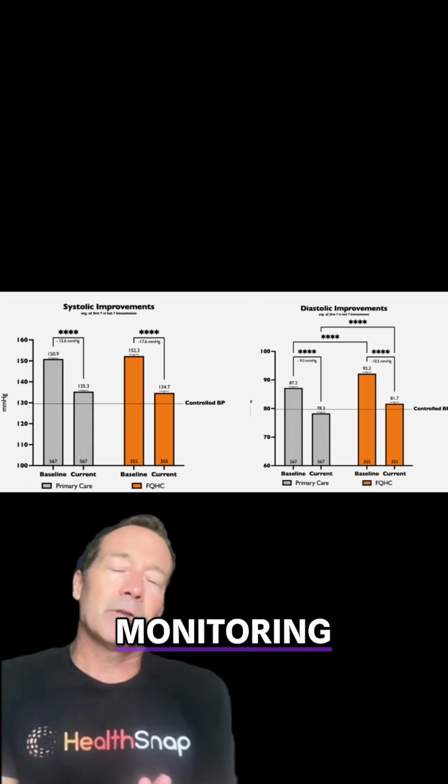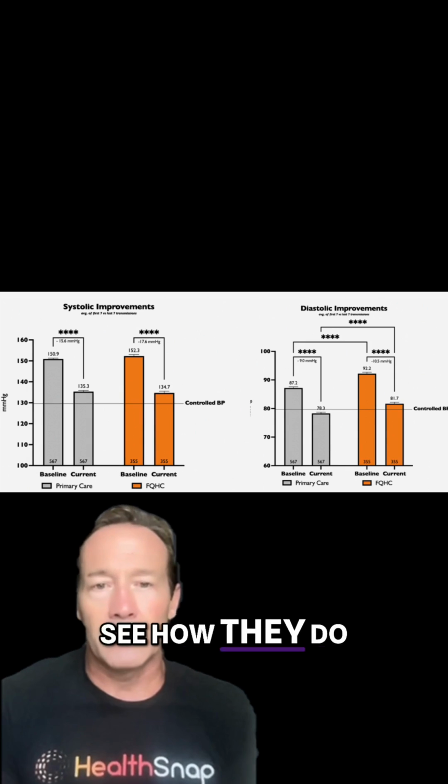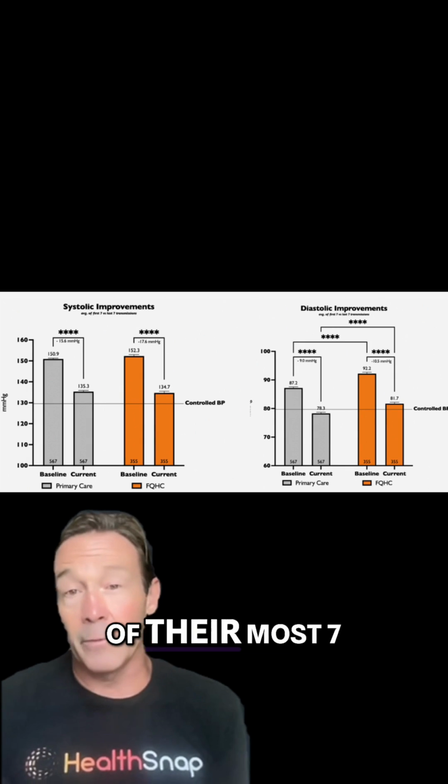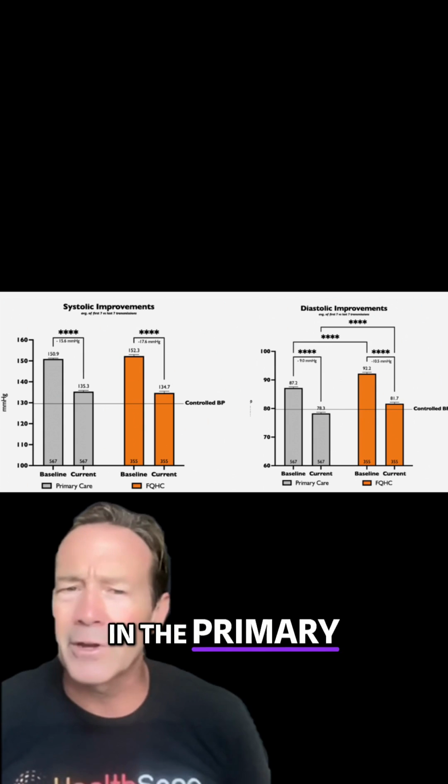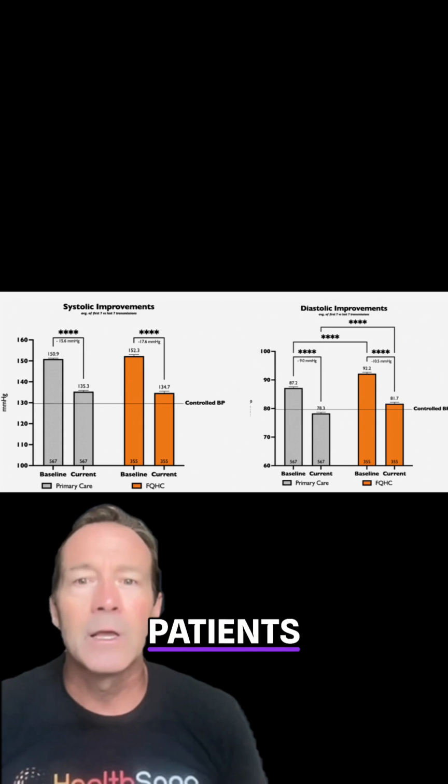on the remote patient monitoring program for a year, and we want to see how they do. And we want to compare their average of their most recent 7 measures to those at baseline. So in the primary care group, we had 567 patients.